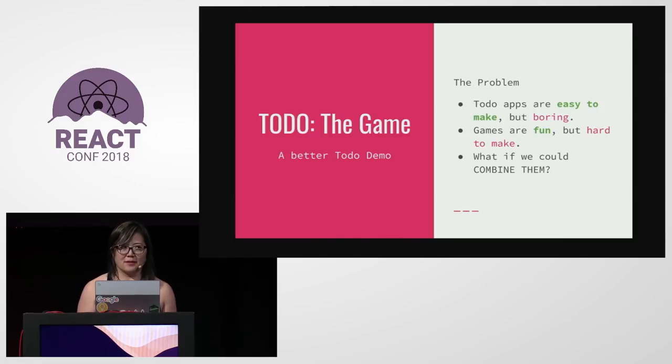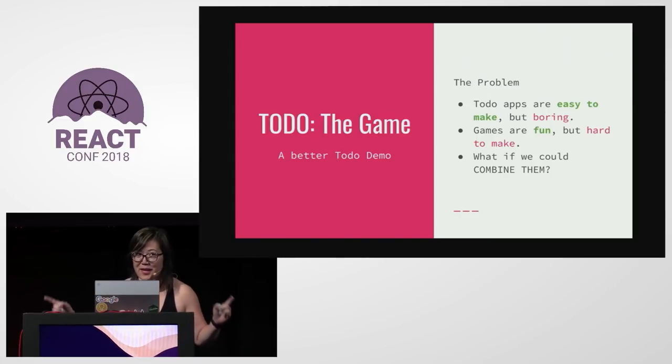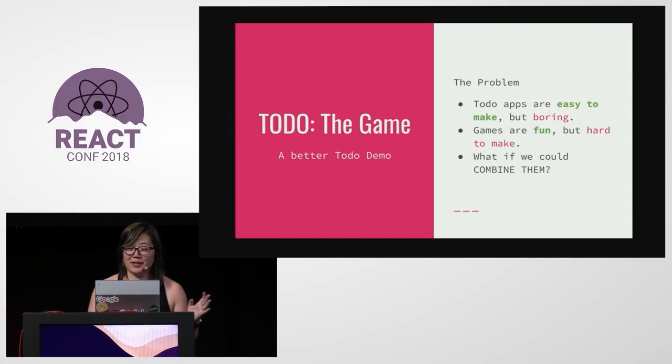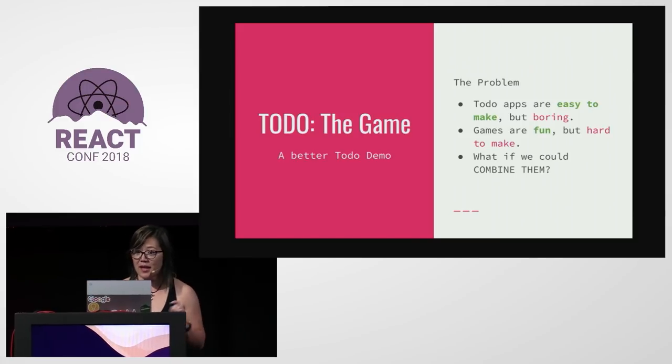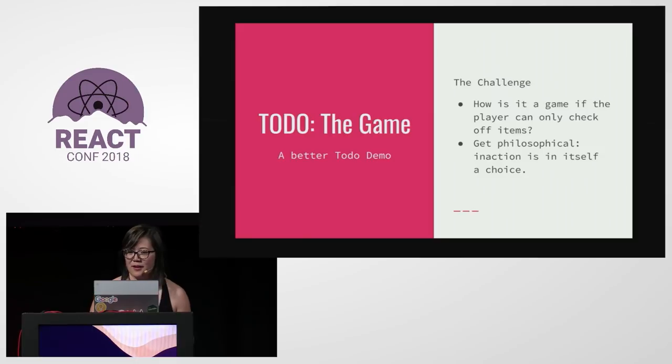But they're hard to make, because you got to do the graphics, and you got to do the decision-making and interaction. So what if we could combine the two? What if we could make a demo that was both boring and hard to make? Like a financial spreadsheet. So we're going to want to make something that is easy to make and fun. What if we can make something that has the simple interaction of a to-do app, but it's a game somehow?